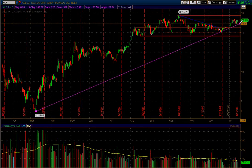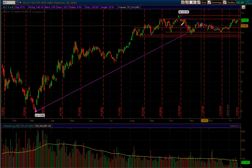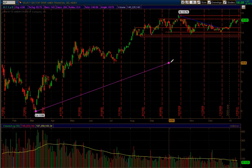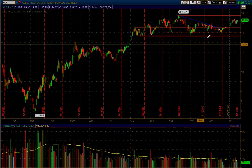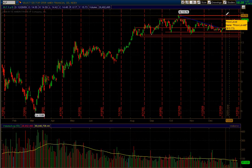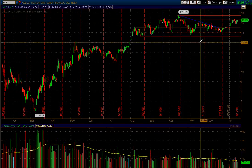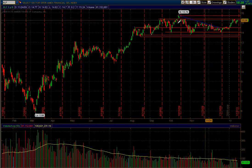And the financials are also struggling here. They were extremely strong compared to the other indexes early in the rally, and they've been chopping sideways for, well, since September, it seems. So financials are holding up in this high base. I would love to see them break out above, or at least on the XLF, above 1576, or at least above 1540 here, and that would be very strong for the markets in general.